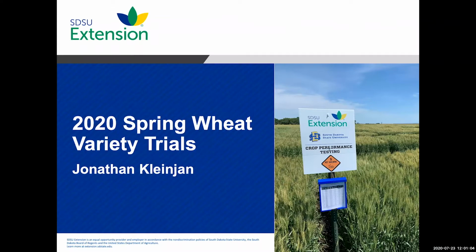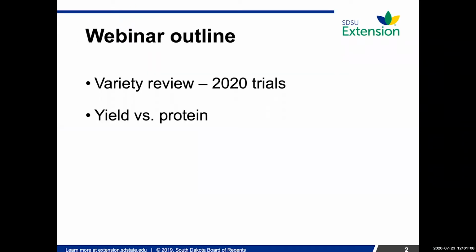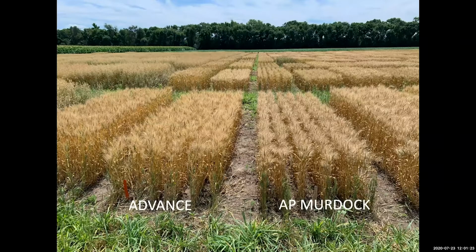So with that, we'll go ahead and get started here. I guess the outline today is going to be kind of brief. I'm just going to go through the varieties that we have in the 2020 trials, and then I'm going to talk briefly about yield versus protein. Starting with the variety trials, these are listed in alphabetical order.